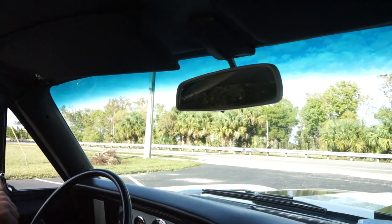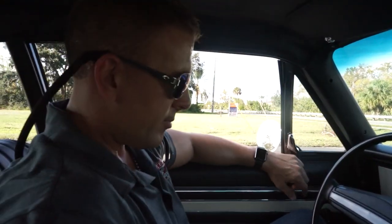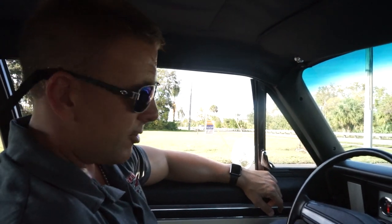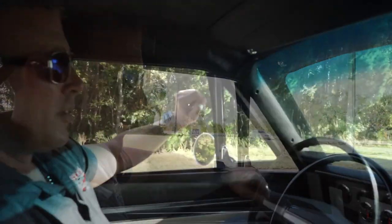Crank windows. Absolutely crystal clear rear view. Seat leans back. Good stuff. I guess let's take it for a drive, see how the 350 runs. This is a nice ride.